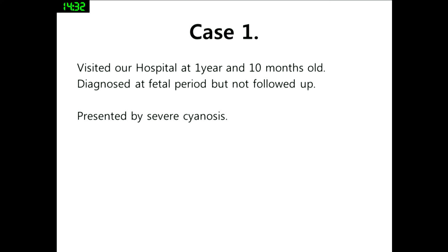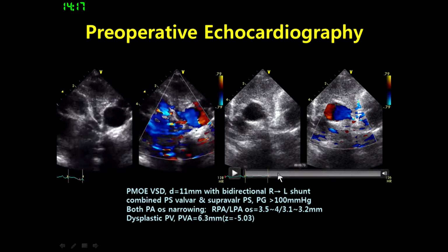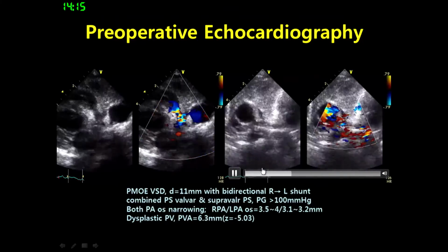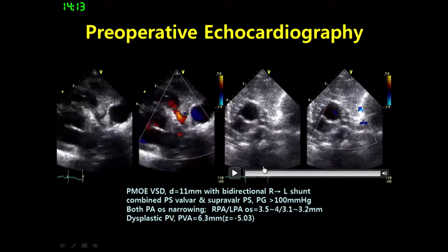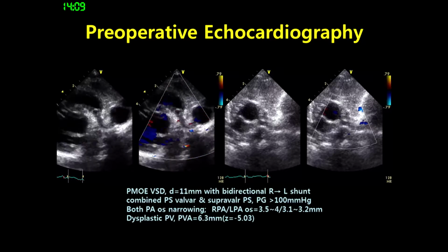First case: the patient was diagnosed in the fetal period, but not followed. The patient visited our hospital at 1 year and 10 months old, presenting with severe cyanosis. This is the preoperative echocardiogram, and it shows a large PMO VSD with bidirectional shunt and combined PS, with a pressure gradient of more than 100 millimeters of mercury.